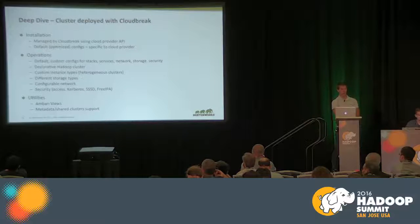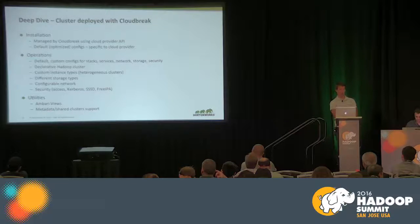Basically all the full stack, so there are no restrictions. If something is available through Apache Ambari, then you can do so with Cloudbreak. Let it be Spark or Storm or Kafka or whatever you are about to use, you can install and automate the whole process with Cloudbreak on the cloud provider side.